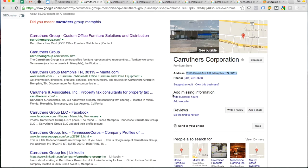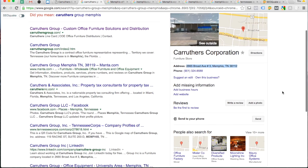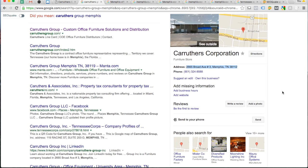If this is not your business, then we need to set up a local listing for you so that you actually have a Google local listing. It looks like this listing has never actually been claimed. See here it says suggest an edit or own this business. That tells us that this listing's never been claimed. So we need to claim a listing for your business, set it up, get all the address and the contact information correct, set up the business hours, add the website address, optimize the listing.